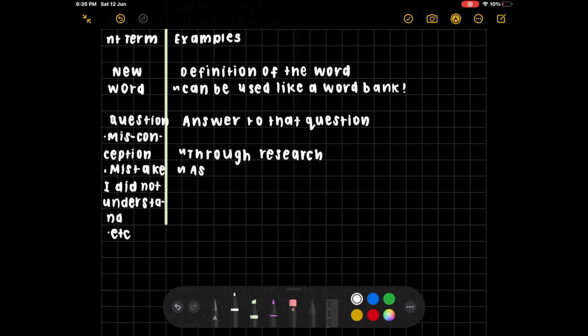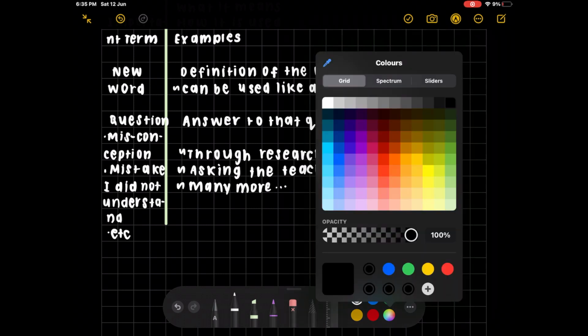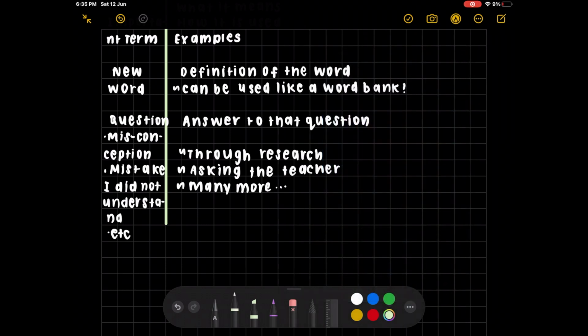It could be something you did not understand during lesson, so you ask the teacher after class, which is actually a good habit, guys. Or it could be anything else. There are a lot more sources where you can get your answers to the question. So basically, that is the Cornell method. I hope it was clear enough for you what the Cornell method is, and maybe you can use it for something that you didn't know you could use it for.